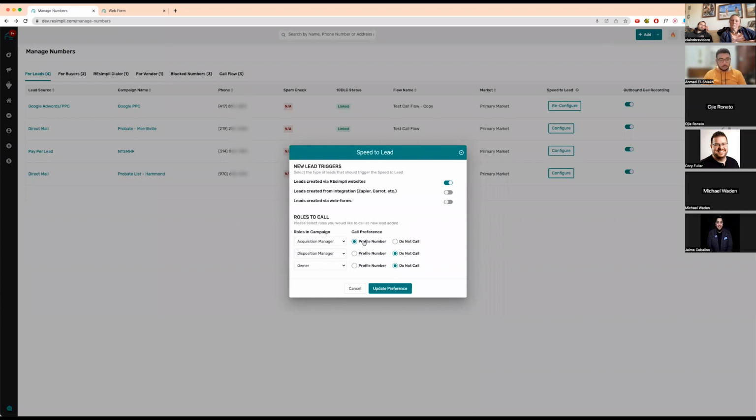As soon as they answer the call, it will tell them, hey, this is REsimpli instant lead connect, or speed to lead. Do you want to be connected with the lead? You press 1 and then it'll dial out. If your phone is switched off, instead of going into voicemail, it will ring the other people. So if you have 5 acquisition managers on this specific lead, it's going to call every single acquisition manager. Whoever picks up the call and confirms they want to be connected will be connected to the lead. All the other calls will get disconnected.